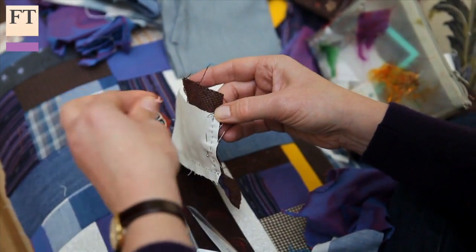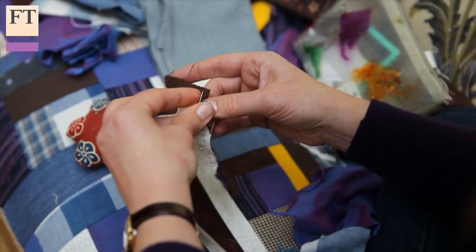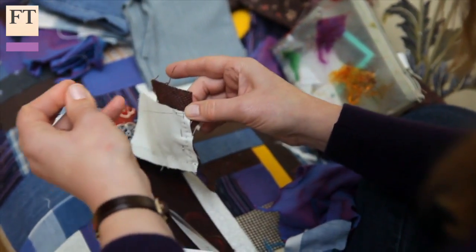It's very fiddly work, and it's very focused and concentrated, and takes a long time if you don't have a sewing machine, which I don't. I was doing it all by hand the way my character would have.